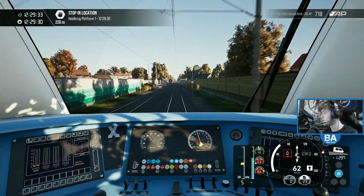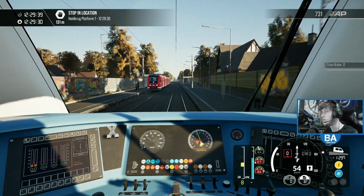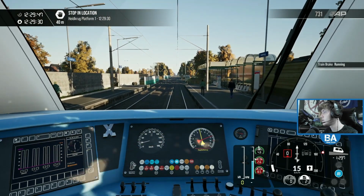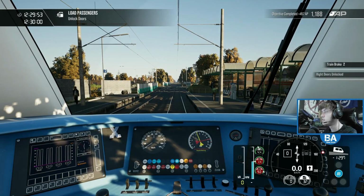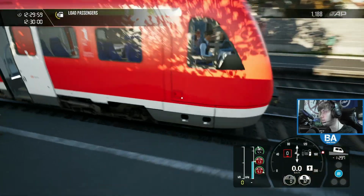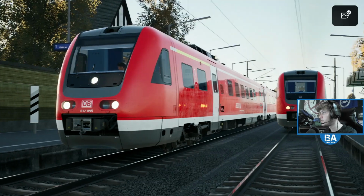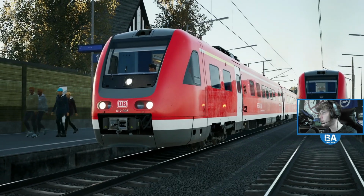So the destination board doesn't work. I suppose that's probably because this is not its local route, so the destinations wouldn't be correct. There's no stop marker, so I'll just stop there. A little bit short, but we're in the platform, so that's really all that matters on here. We're a long way from home, that's for sure. There's another one over there though. Looks like it's a little bit early.